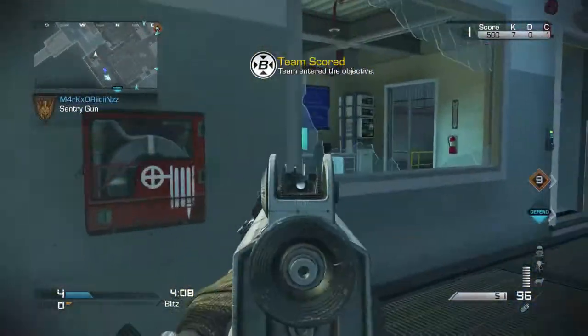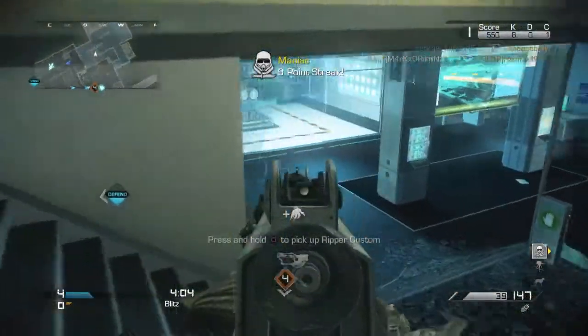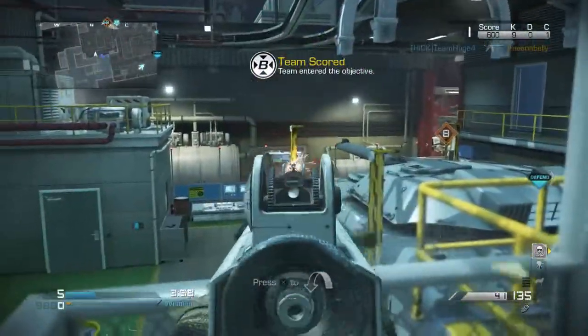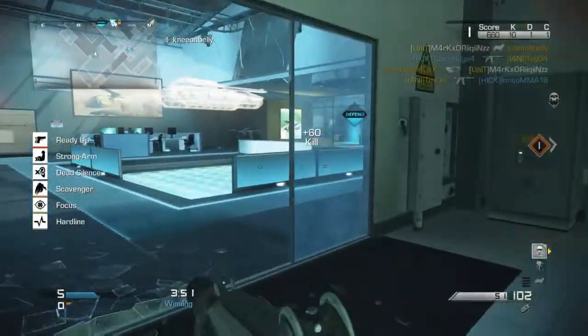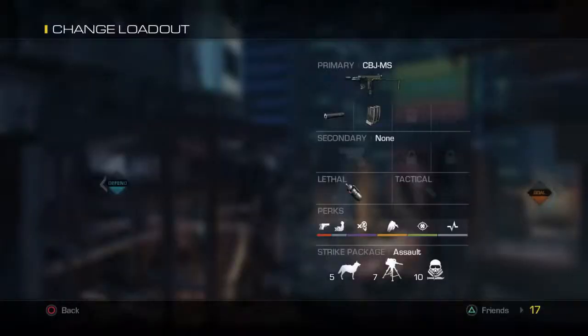So yeah. As I was saying though, if you don't have the best accuracy in the world, I'd also recommend using red dot sight, because you might not like the sights, or they might be too hard to use because they are kind of small, to be honest. On the bright side, this gun is extremely powerful in close range. It's about a 3-shot kill in close range, I believe, if I'm correct.